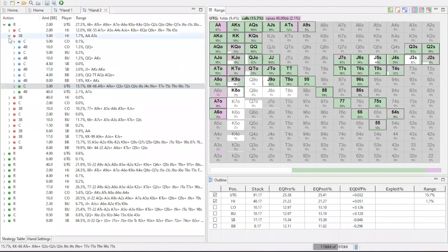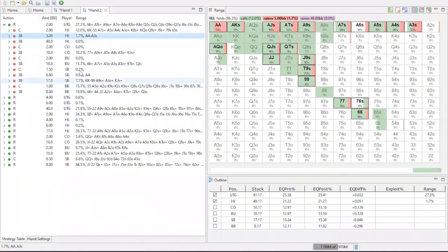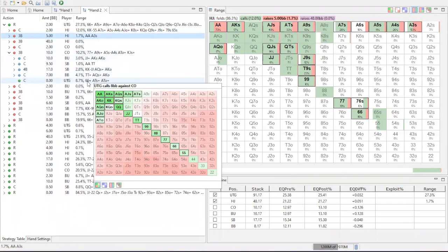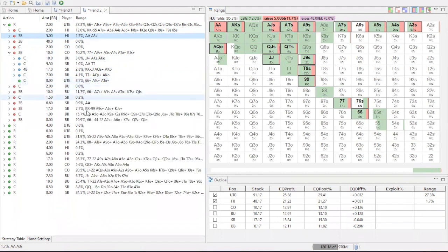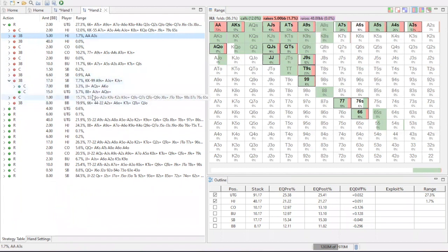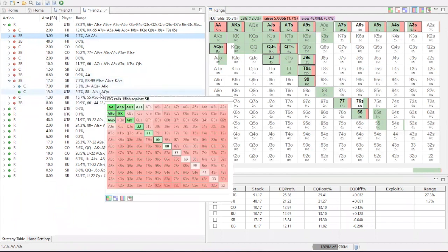And then the other players, if they shove, let's see what we do. If the cutoff shoves, we're calling off with ace jack off. So obviously the button was the same stack. We're going to call him off as well if he shoves. Yeah. If the small blind shoves, we would actually fold because it's 17 big blinds. Yeah.